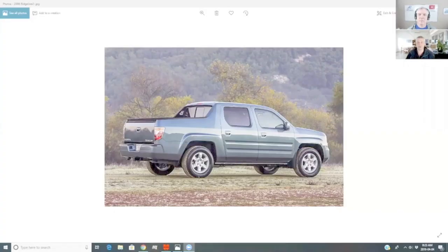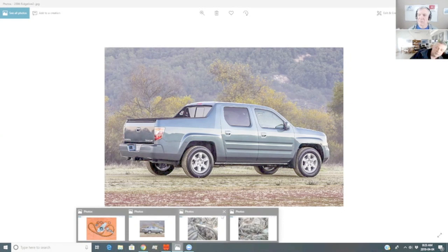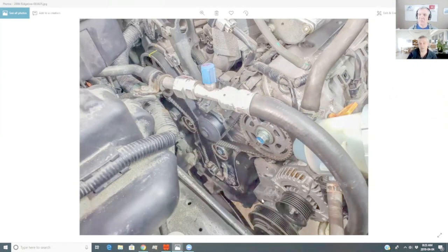So let's just look at some pictures. This is not our Ridgeline, but this is a 2006 Honda Ridgeline, a sort of, I like to call it a sort of pickup truck. There's a view of the timing belt area. This is with the original belt on, with the covers removed. The power steering pump normally sits right in this area. It's been removed as well.